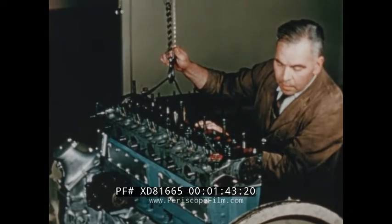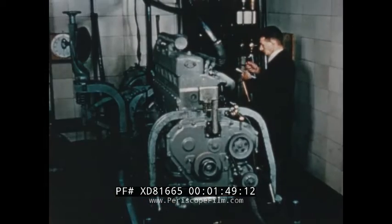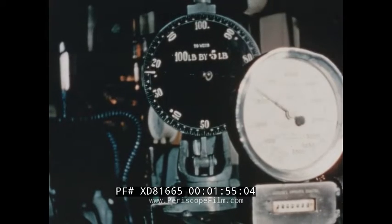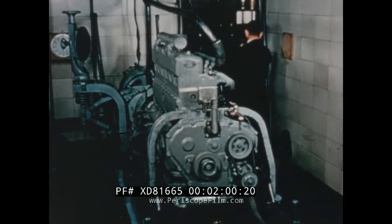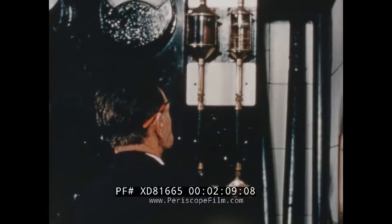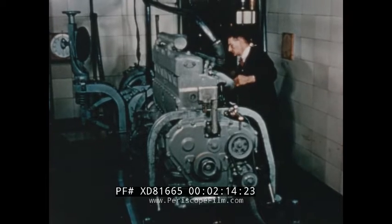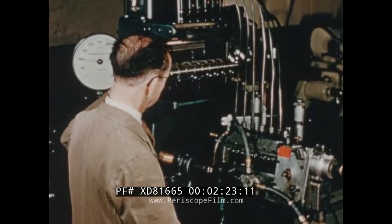An engine is assembled. And here it is on test, where its performance is carefully checked when new and again after each overhaul. Its power output and fuel consumption are particularly important, for fuel is one of the big items in the cost of your ticket. This special machine checks the exact quantity of fuel delivered to each cylinder of the engine.